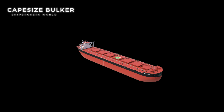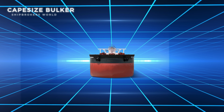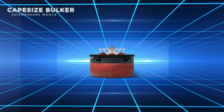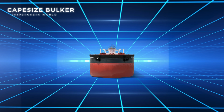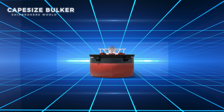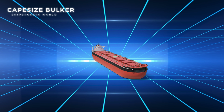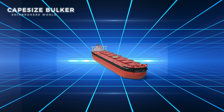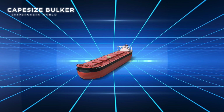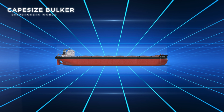Cargo: Capesize bulkers are designed to carry dry bulk commodities like iron ore, the largest commodity transported by Capesize ships, coal, grain, fertilizers, cement. These ships are specifically built for long-distance transport of large quantities of bulk materials. Design: geared ships with cranes for loading and unloading are not common in the Capesize class. Most are gearless, meaning they rely on shore-based facilities for loading and unloading, requiring specialized terminals with deep water ports. The large size of Capesize ships limits their accessibility to ports with deeper water and larger docking facilities.